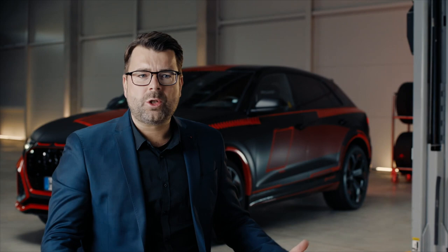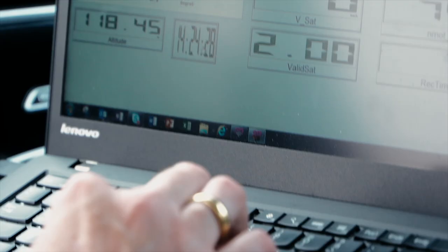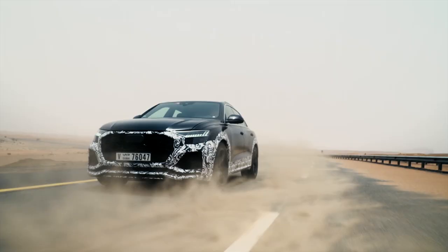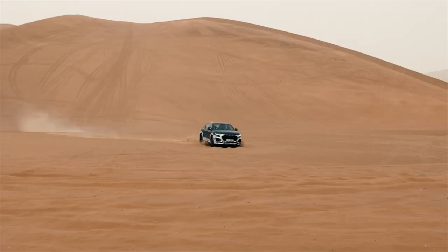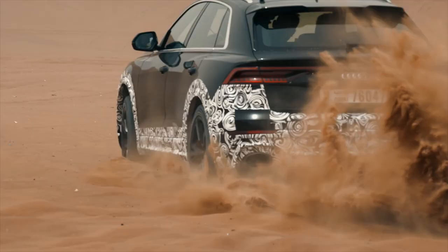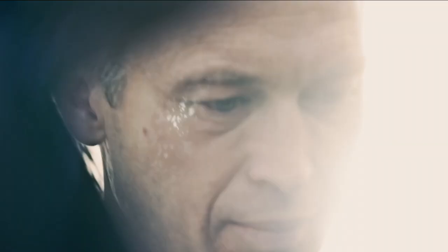In addition to design, we are focusing on powertrain, suspension, and drivability. Development tests take place in multiple countries, in all climate zones and weather conditions all over the world. We have a clear focus to develop our cars for all big markets all over the world.